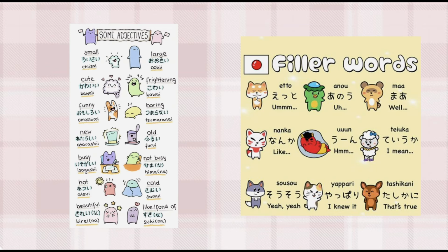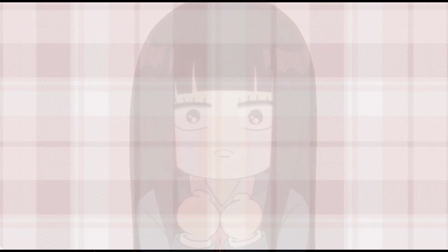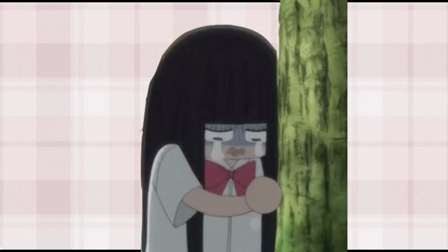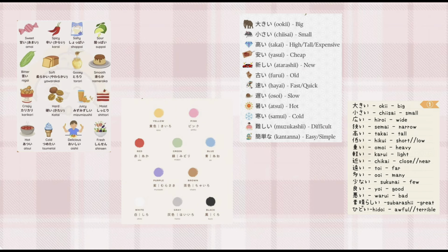The next step is learning your vocabulary and grammar. These are the most important steps because without them, you literally cannot make a sentence in Japanese. If you didn't already know, vocabulary is the word and grammar is the particle. I would recommend looking up the most common used words in Japan and learning those first before anything else. Try learning each thing in subjects like food, colors, adjectives, nouns, and so forth.